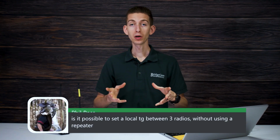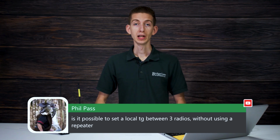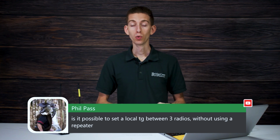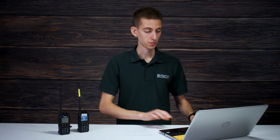well, that's a good point. You need some kind of way, if you're going to use a talk group on the server, you'll either need a SkyBridge, like a hotspot, or a repeater system to actually get on that server. Now you can have 3 different radios talk on DMR simplex with no server, but if you want to actually have a talk group, you will need access to the server. So whether that's through a hotspot or through a repeater, either way will work. You will need one of them. But good question, Phil.